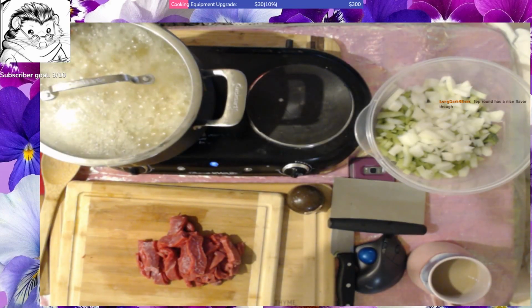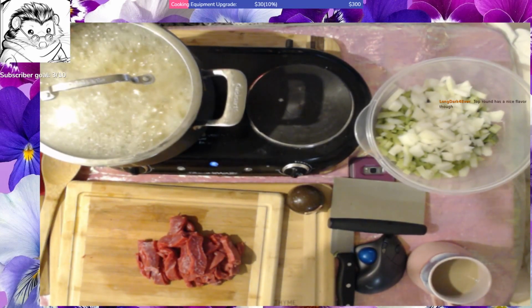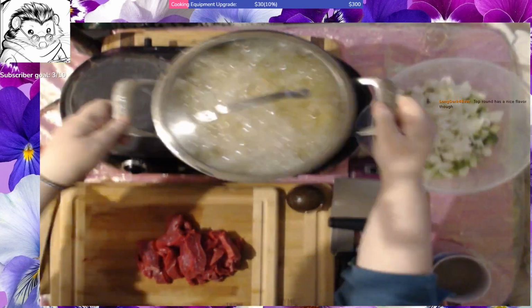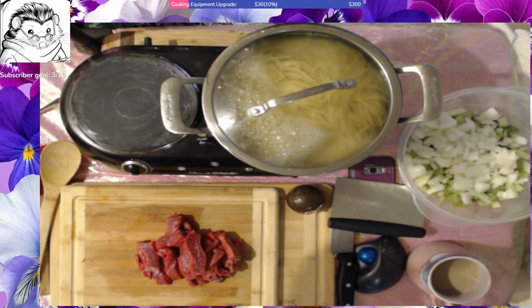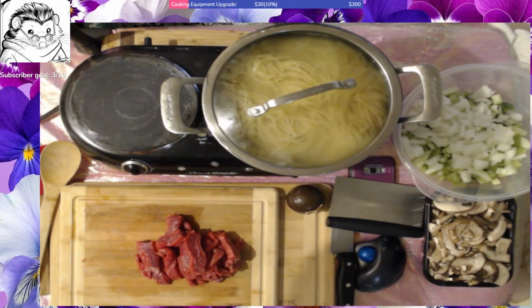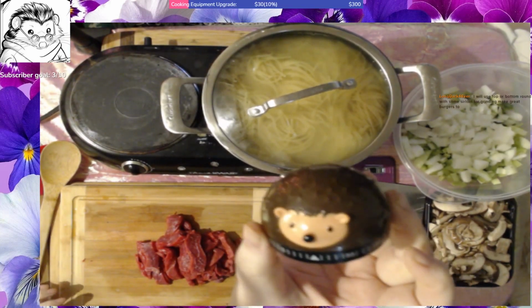Okay. And then I am going to unplug my thing here. I'm going to take this actually off the heat because these are solid cast iron burners, and once they heat up, they tend to stay hot for quite a while. And there goes the timer, my cute little hedgehog timer.